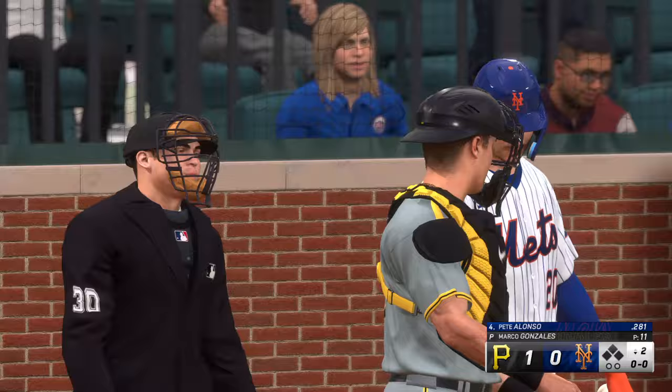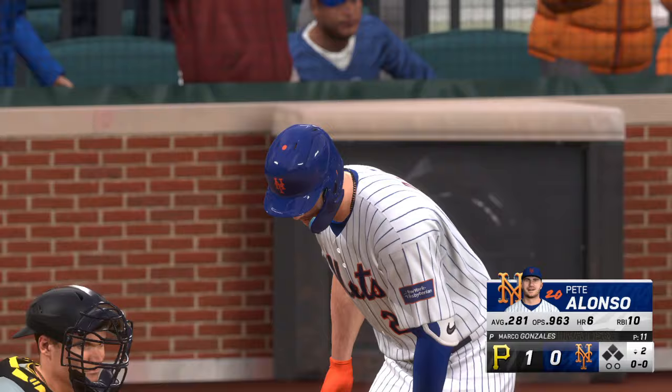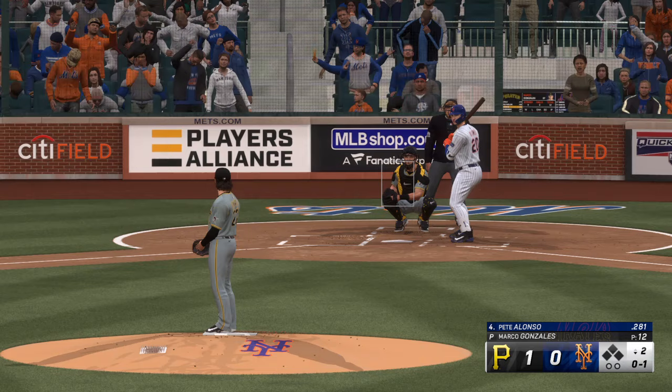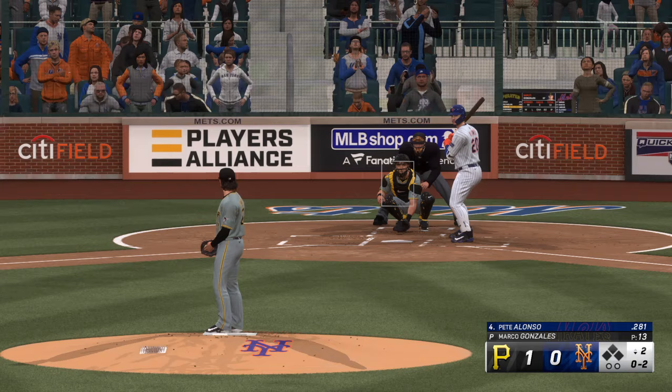Bottom half of inning number two. Here's a big power threat, Pete Alonso. You don't get ahead in the count, you can forget about having any success against him. Gonzalez back to work. And he takes a strike. 0-1. And he swings over the top there. Another 0-2 count right here. Pitcher just in the driver's seat.